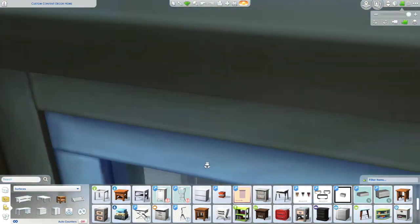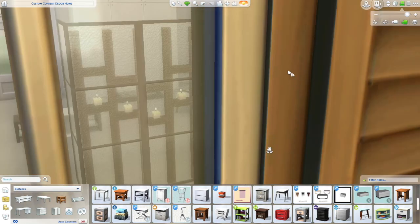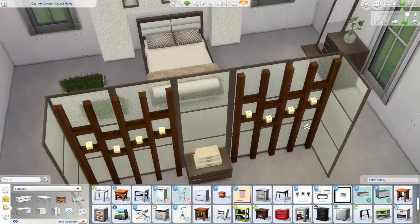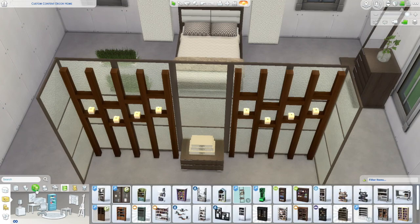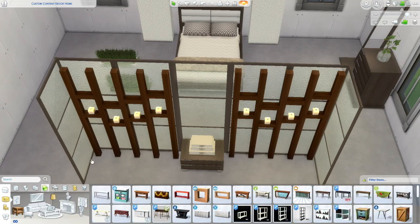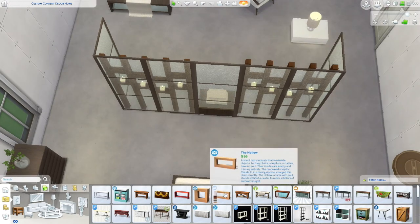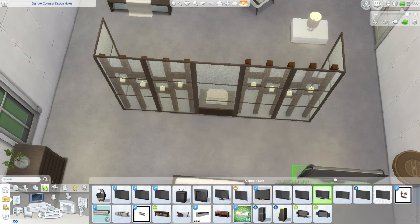So if you did want to separate your bedroom from your little sitting area in your room, that actually does work fairly good. I think I'm digging that. Now I'm even curious to push the envelope a little bit more. Let's see how this works, okay? Because now we have this nice wall. Your Sims could possibly enjoy a little TV in bed. Let's see how this works.